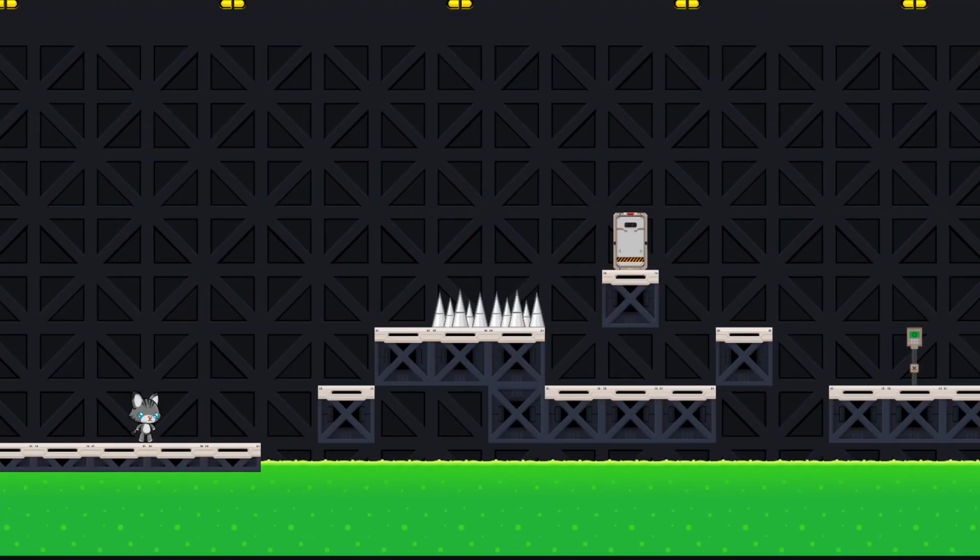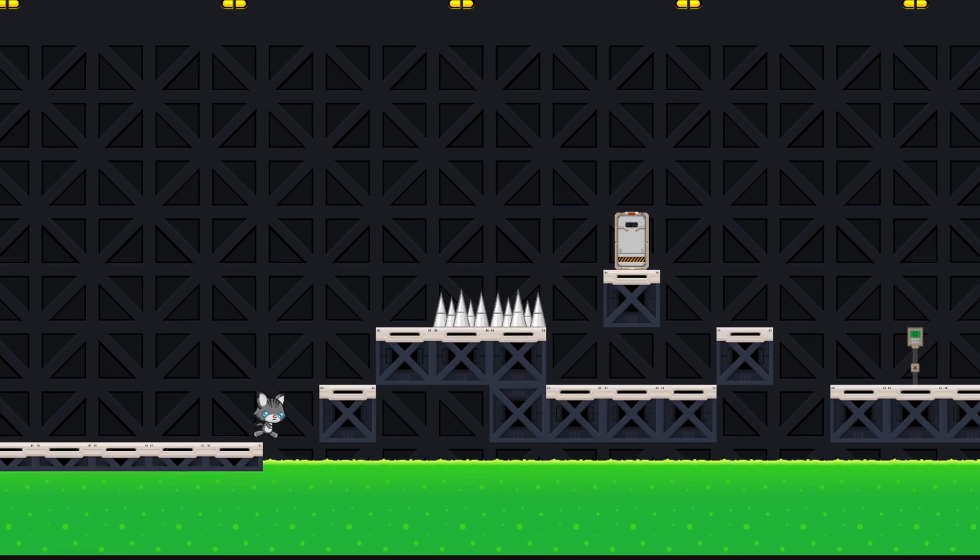Alright, in this level we've introduced spikes. Pretty simple concept, you touch them, you die. Let's go straight into training this time, and that's a bit strange, but I think I can fix that.